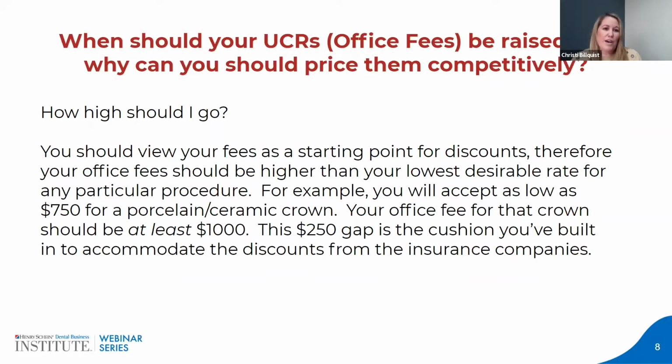That's sort of how you have to think about your UCR. It's just like buying a new vehicle at the lot, you're not ever going to pay the sticker price. That's just telling you where the discount begins. So that's how you need to think of it with your office fees: you want to set them where you feel comfortable, but also know that you're setting your office fee at where the discount begins.